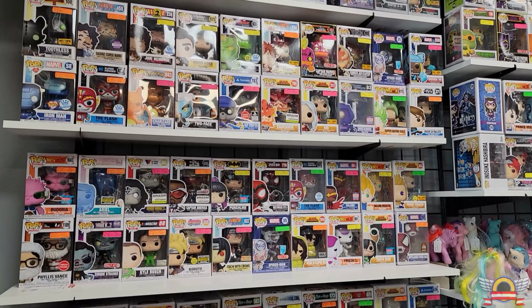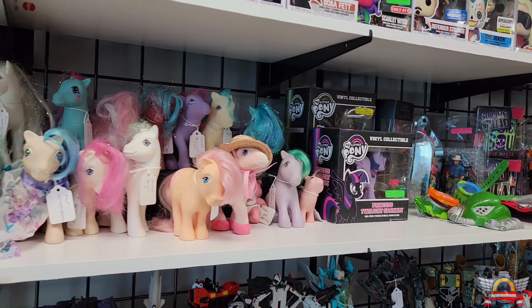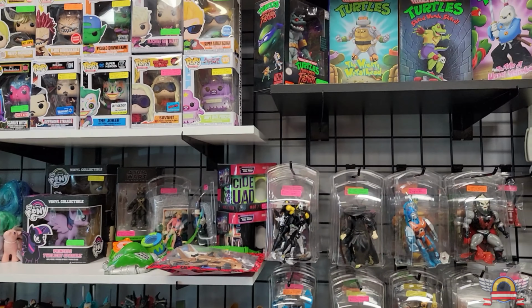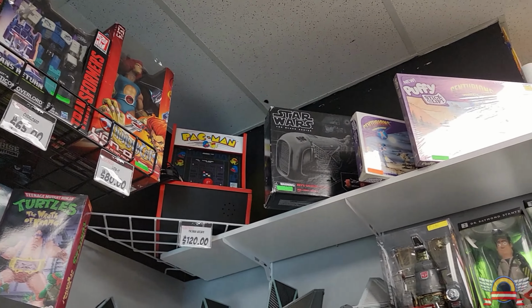But like I said, all sorts of neat stuff like that original Millennium Falcon they had that I showed a second ago. They have all these really old vintage My Little Pony type things, if that's your style. It's just really neat to see all this stuff. A bunch of loose figures in new packaging, Turtles, Transformers. You really can't go wrong here. If you are into collecting toys, they got you covered for sure.